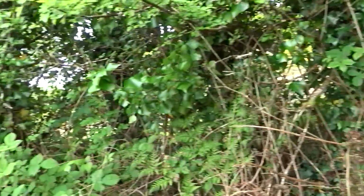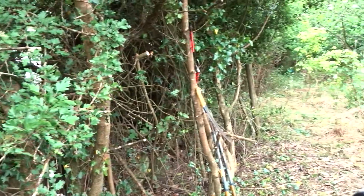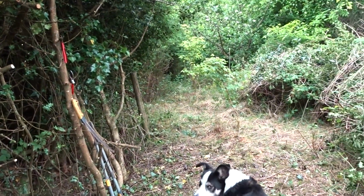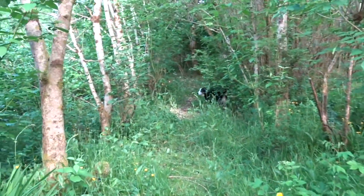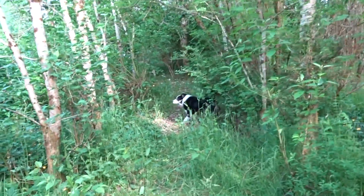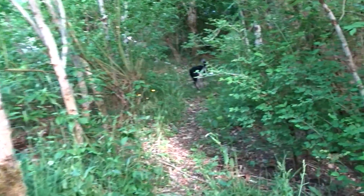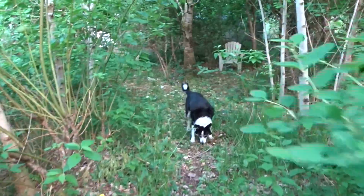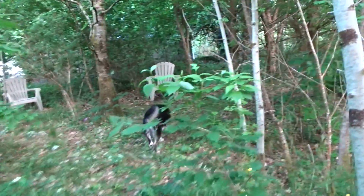And this is the new hedgerow. You can just see up there. So I'm going to continue on with my work. This is also the beginning of another heat wave according to the weather forecast. It's going to be very hot this week. I think it's going to reach about 27 degrees centigrade.